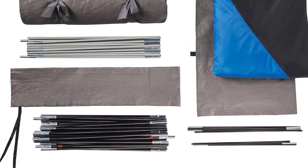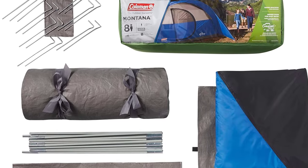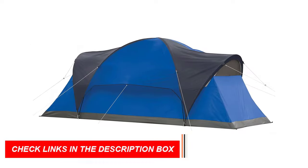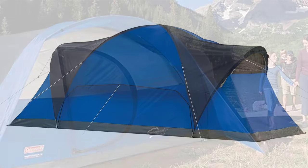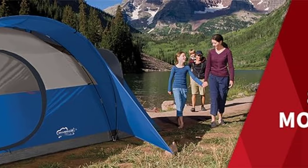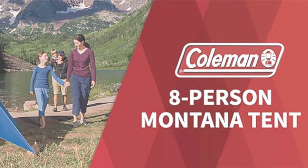The WeatherTech system's welded floors and inverted seams keep water out, while angled windows and an extended door awning add extra protection. Additional features like an expandable carry bag, storage pockets, a hinged door, and an e-port for electrical power make this tent a top choice. Enjoy reliable, comfortable camping with the Coleman Montana Camping Tent.